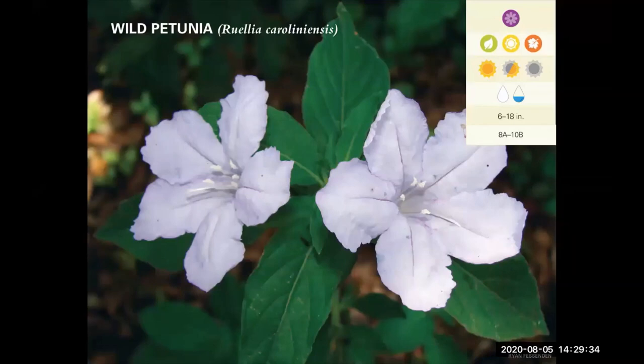This is in the same genus as the Mexican petunia, which is a very common plant used in landscapes and commonly available at your local retail garden centers. That one is a category 1 invasive species. It is not native to Florida. It has spread into municipal and natural areas, and we absolutely say don't plant that.